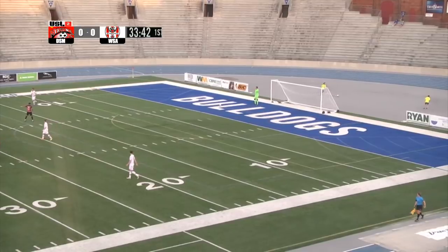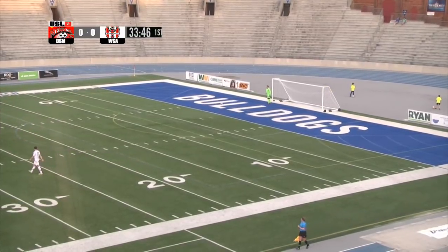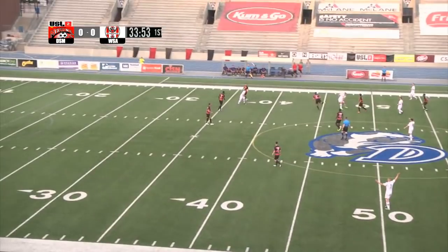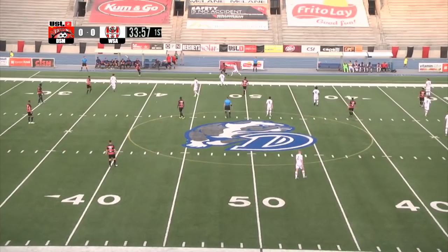There's Joshua Dielman, the keeper for Winnipeg. Ready to boot it out of there. Hasn't really had much to do in the first half so far. No, 34 minutes. Neither keeper really. If it's come at him, it's come straight at him. No real threat.